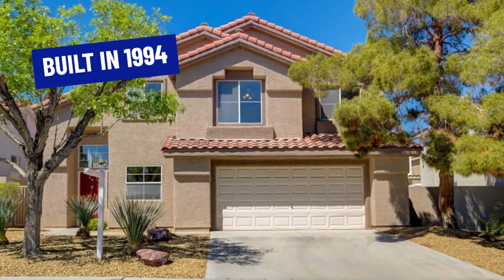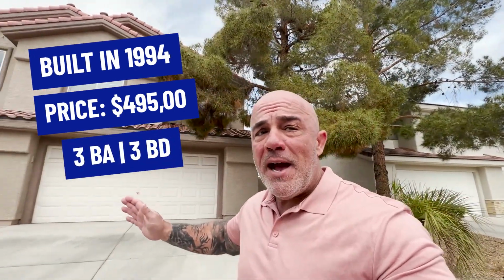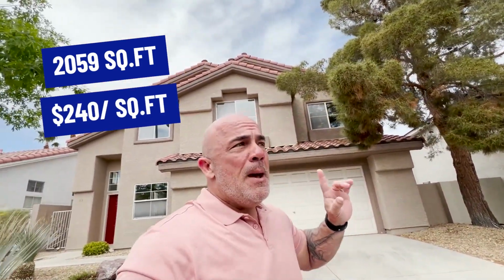So that's one of the big trade-offs. This home that we're going to was built in 1994. It's offered at $495,000. It's a 3-bed, 3-bath, and it's 2,059 square feet. Comes out to about $240 a square foot. But you are very close to all kinds of stuff that Henderson has to offer. So this is really the Green Valley area of Middle Henderson. And this is one of the homes that's available.